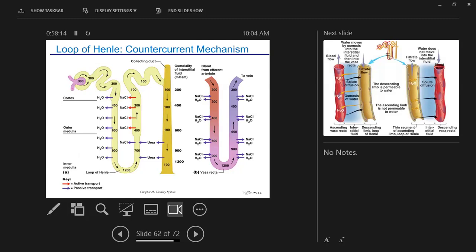Let's see if I can say this carefully. This water out here that's going out is going out into a salty environment. Water is behind the sodium already here. Where did that sodium come from? It's coming out from the ascending side. So the ascending side is releasing sodium, giving it water to try and reach equilibrium. It can never reach equilibrium, but it's trying to do that.